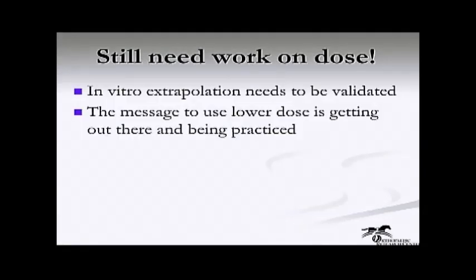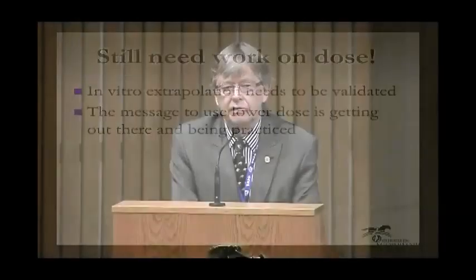Now, we still need to do work on dose, and I think in vitro extrapolation needs to be validated. But as the slides that Dr. MacLeod showed, we're limited. We've tested one dose in the in vivo model. It's not only expensive, but obviously it uses horses. But the message to use a lower dose is getting out there, and I think it's already being practiced by a lot of veterinarians.